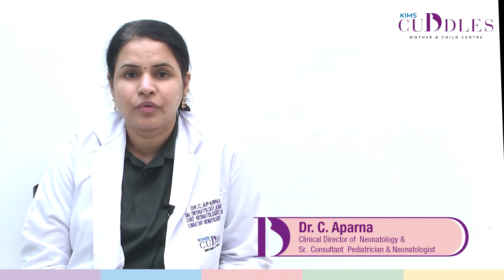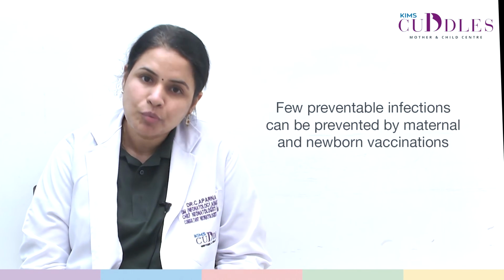And very importantly, remember that there are some preventable infections which can be effectively prevented by maternal as well as newborn vaccination. One of the important examples is pertussis, which sometimes we do see even in a newborn baby. Now, this can be prevented by taking the vaccination appropriately during pregnancy, and this is something that you need to consult with your obstetrician. So with this, we have discussed what are the ways to prevent infections in newborn babies, and do remember, prevention is always better than cure.